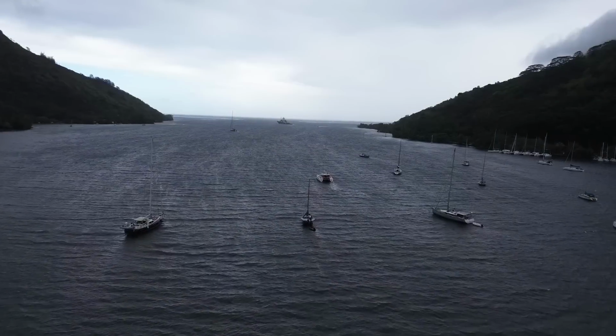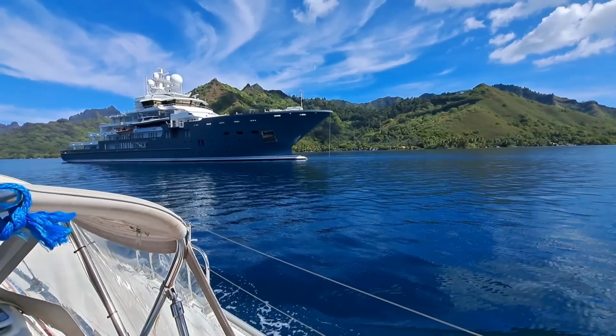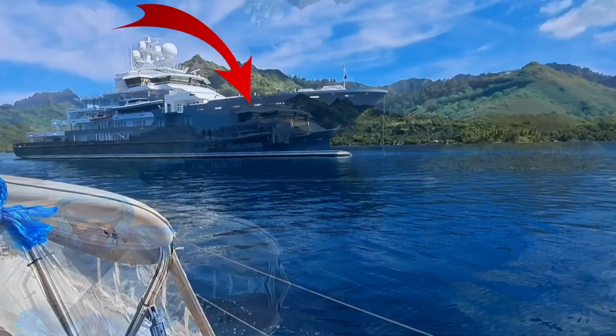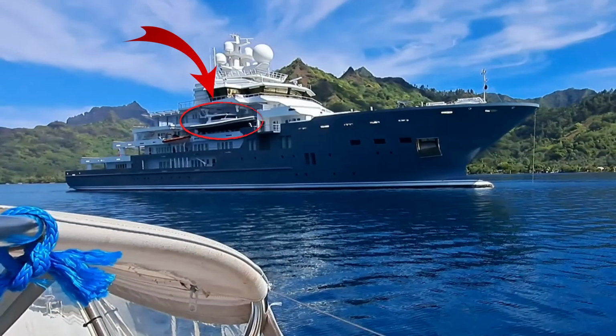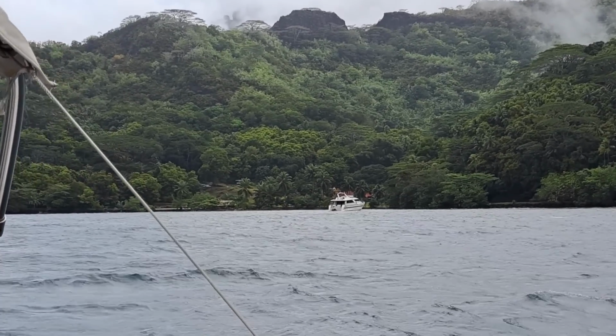So, with the help of our friends from the sailing vessel Twice on the radio, we were able to get in contact with the large super yacht in the bay called Andromeda. As we sailed by it, we noticed a rather large tender hoisted alongside the yacht, perhaps they would be able to help prevent the situation from turning worse.